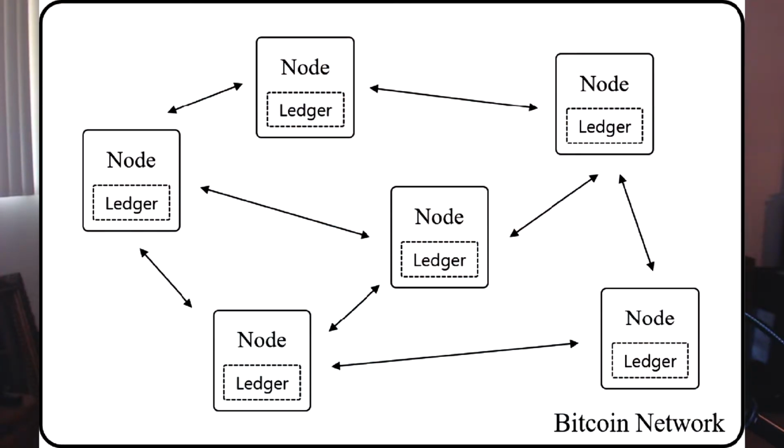Where your Bitcoin is stored is, on every single computer, every single system, every single server on the Bitcoin network, there is a ledger. And on that ledger is every single Bitcoin user in existence, their public address, and all the transactions that have taken place. So it's not stored in any one place. It's stored identically on every single computer on the Bitcoin network.